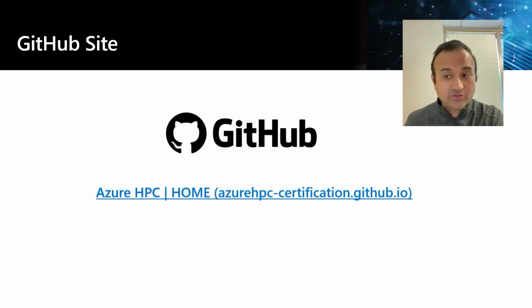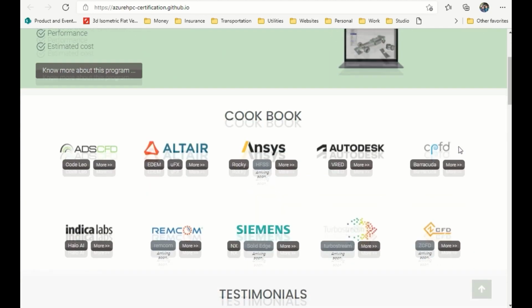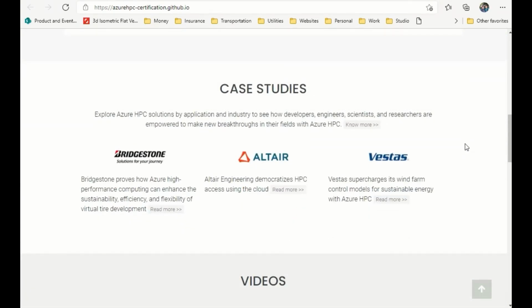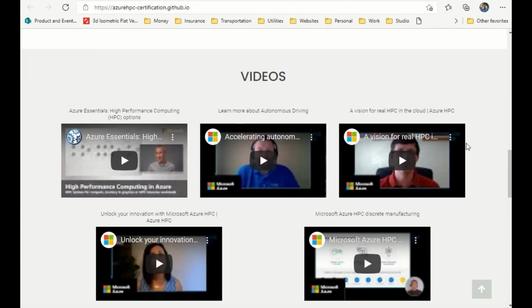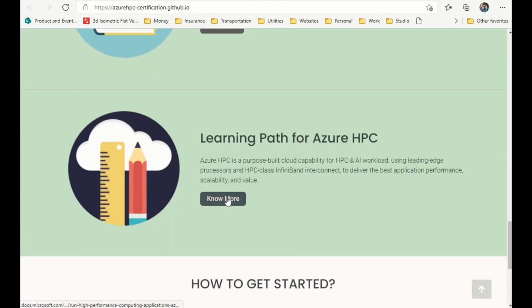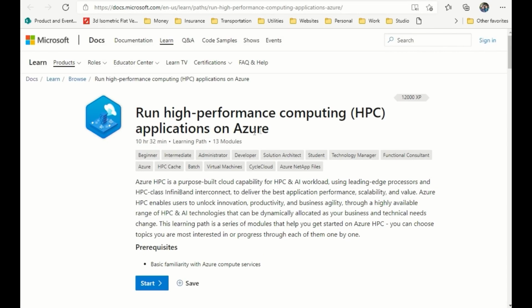All of this material is hosted on this dedicated GitHub page. This contains all the artifacts to the program, and I can show you various parts of the web page. As a software vendor on Azure, we will feature your logo prominently and all the applications that you are supporting on the Azure platform. Over and above, we have a link which will provide an overview of the Azure HPC and AI platform. And finally, we have invested in a Microsoft Learn module, which will provide you a good understanding on how to run your workload on Azure.